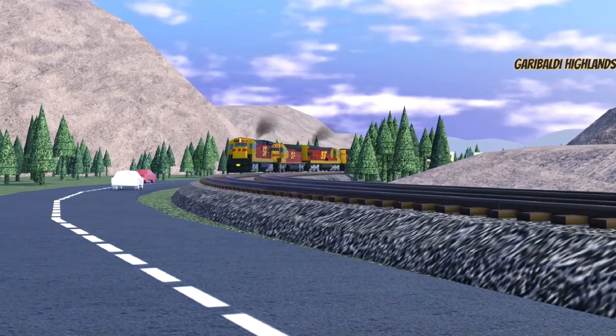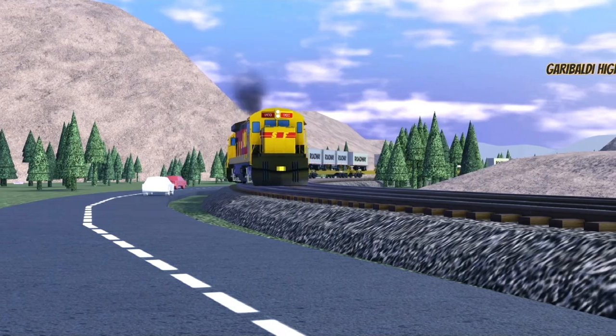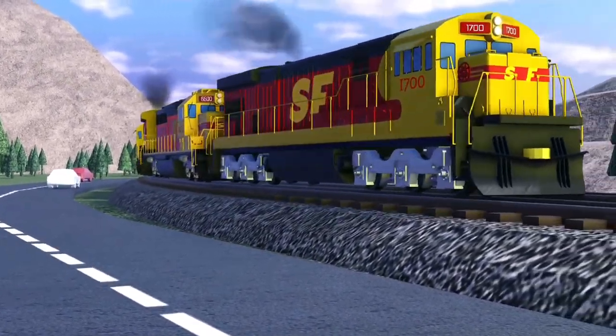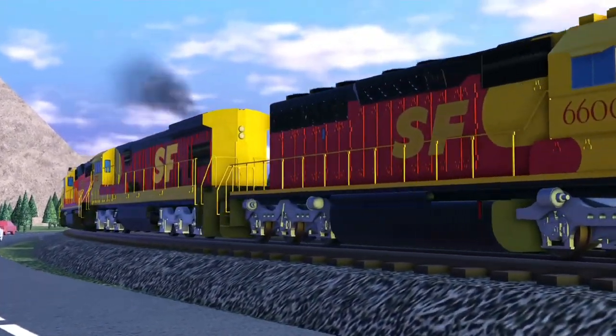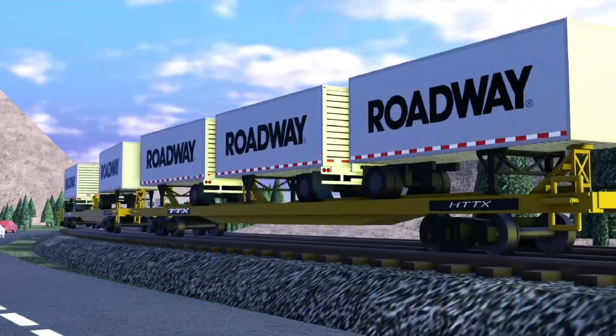Here we are again at the highway between Garibaldi and Horsethief, with yet some more railfans capturing the four locomotives in their Kodachrome livery. Our train is quickly picking up the pace. Our current speed is around 30 to 40 miles per hour.